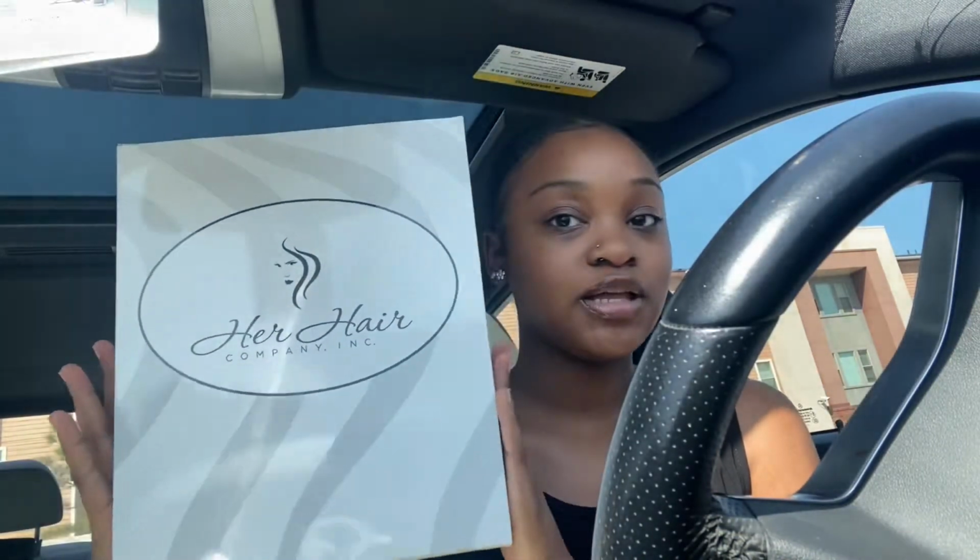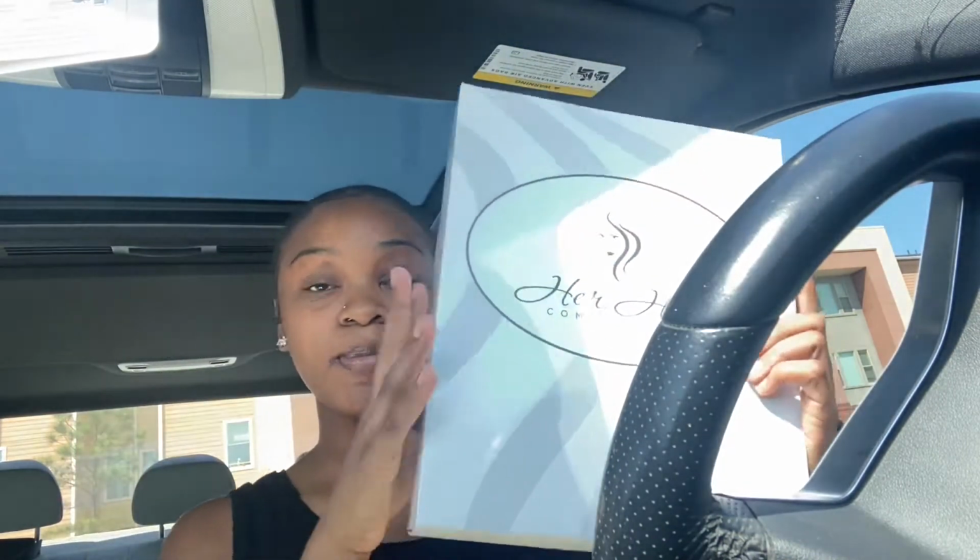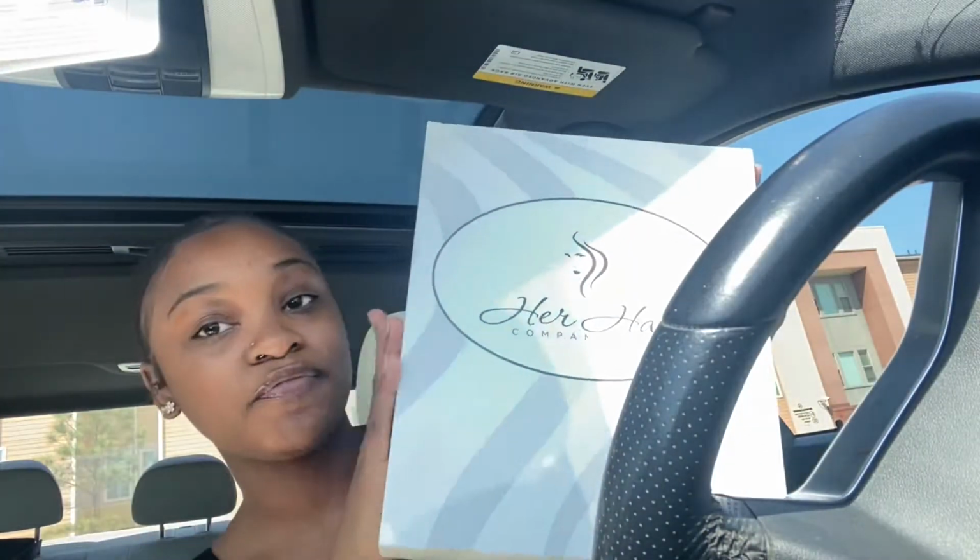Anyway, so this is the package that the hair came in. I think I'm gonna just unbox in the car while I'm at it. This hair is from her hair company. I believe I got 18, 20, and 22. That's a little bit short for what I usually like. I usually get like a 26, 28, 30, or 28, 30, 32, but they didn't have those hair lengths in the actual bundle length, so I got the bundles. So this is what the box looks like, and it just says her hair company is really professional, really nice.